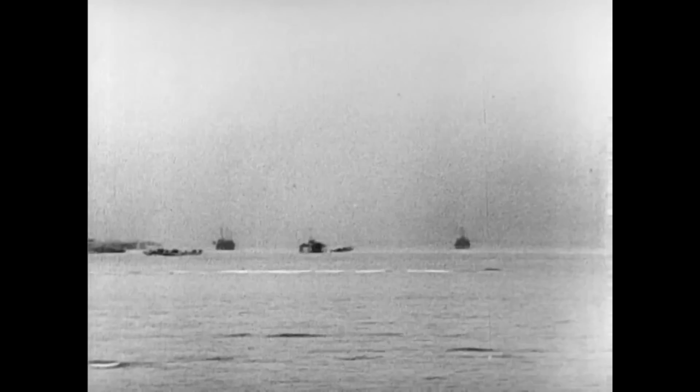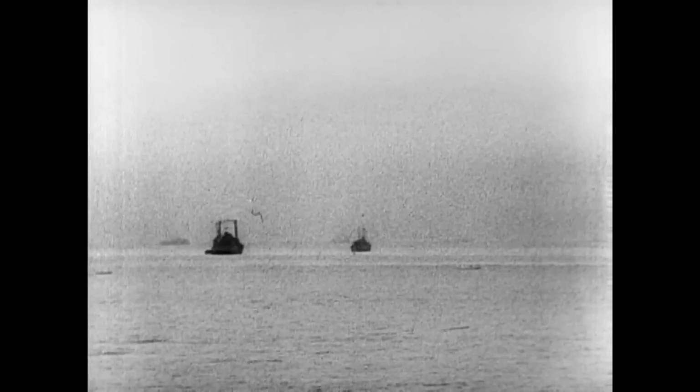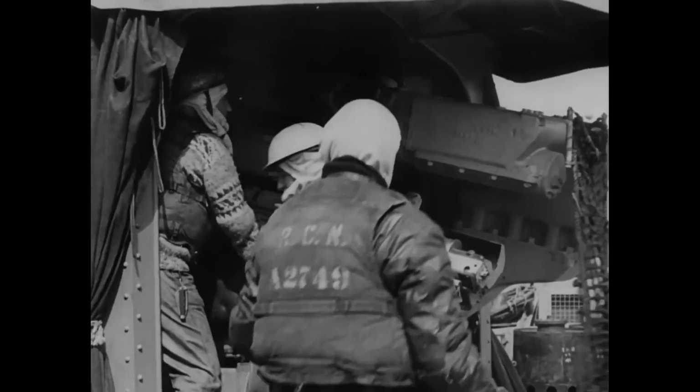But before the men of the Green Howards and the thousands of other men in the first wave even came close to the beaches, the Navy were going to soften up the German defences.